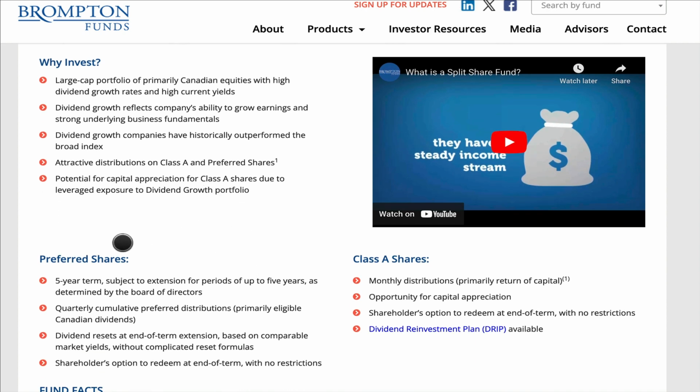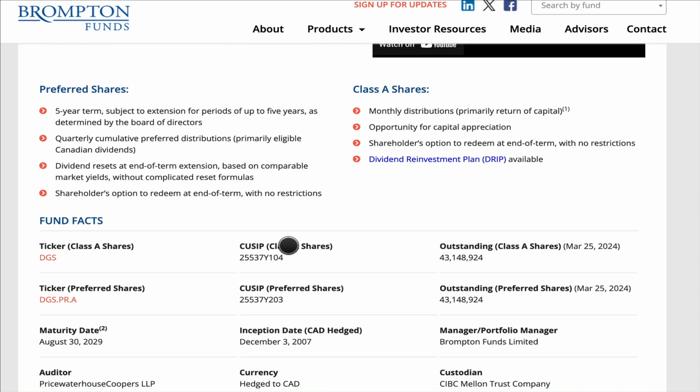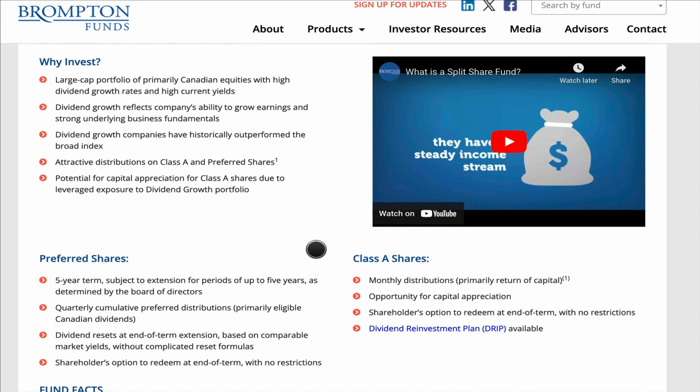Of course, if we look here, there are preferred shares and also Class A shares. The one you're buying right now is the Class A share. A preferred share is more like a bond. It pays a very low yield, but it doesn't fluctuate in price as much. So the one we're talking about here is the Class A share, which is what most people watching this video will be interested in buying.